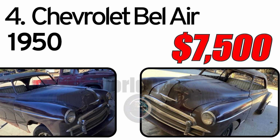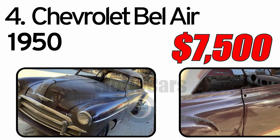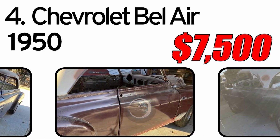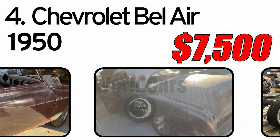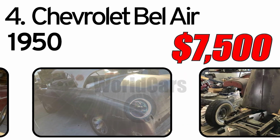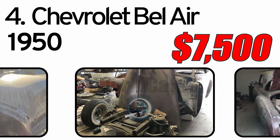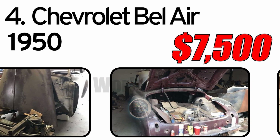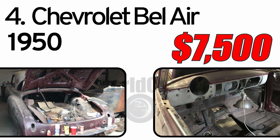Number 4. Chevrolet Bel Air. 1950 year of issue. 1950 Chevrolet Bel Air 2-door coupe, $7,500. Project with modern front end from Speedway, rack and pinion steering, front disc brakes. Body work has been done. Suggest updated LS engine, install all glass. Racks of parts for the car.